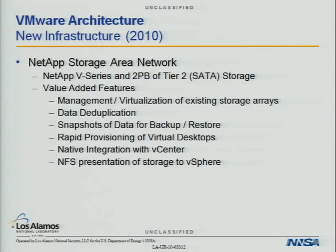It also gives us data deduplication. It allows us to create snapshots for backup and restore, rapid provisioning of virtual desktops using the rapid cloning utility, natively integrates with our vCenter, and then presents storage via NFS up to our vSphere 4.1 environment. So the NetApp is our storage investment that we've made for IOD.